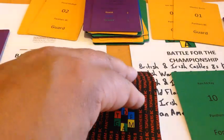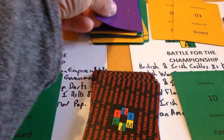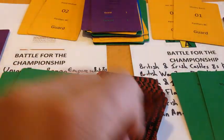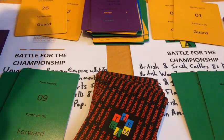Now Dave doesn't have the required players for this game, so we put that in the middle. My go. I don't have the required players, so we put that in the middle. Dave's go. He's got a forward. My go. That's me back up to 5 players. Dave's go. That's Dave back up to 5 players.